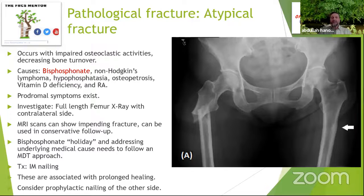There is a different type of pathological fracture. We call it atypical fracture, which happens on the stress side of the bone as a result commonly of prolonged use of bisphosphonate. However, there are other causes of it, like non-Hodgkin's lymphoma, hypophosphatemia, osteoporosis, vitamin D deficiency, and rheumatoid arthritis. Patients usually present with prodromal symptoms. I hope you can see, but on the other side here, you can see thickening of the lateral cortex, indicating a possible potential fracture in the future.